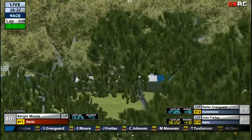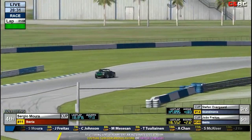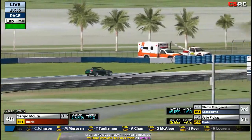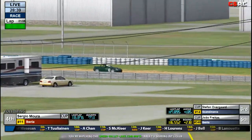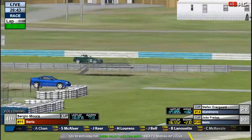We might have seen this story before, though, because looking at the times on the pit stops, Mora had a 13-second stop, whereas Wooten and Freitas had 18 and 16 respectively. Now, we've seen drivers do amazingly fast pit stops before, but it hasn't always ended so well for them.